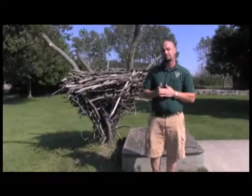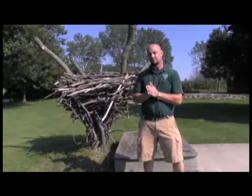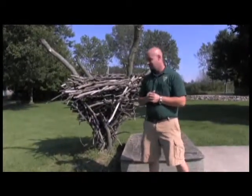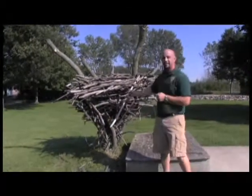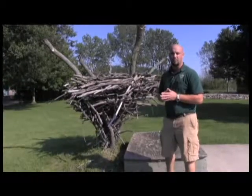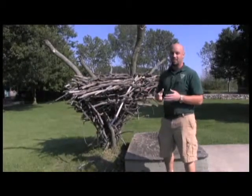Great. Now you do a lot of programs at the museum for kids as well. Before you get to that, why don't you tell the viewers what you're standing next to, because people may be wondering what this big pile of twigs is. Yeah, what I'm standing next to here is a simulated eagle nest. Here along the Detroit River is a great spot to see bald eagles, any time of year actually.